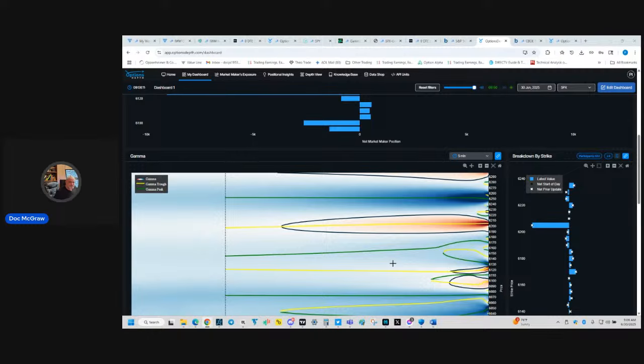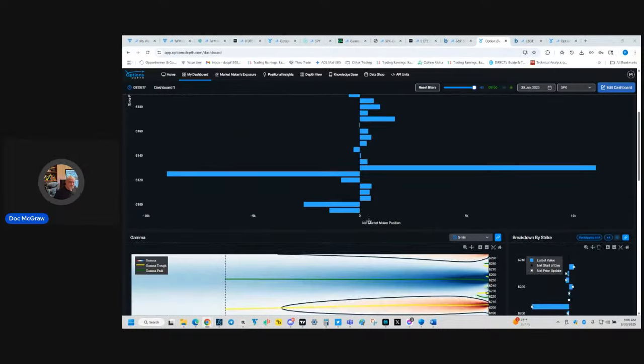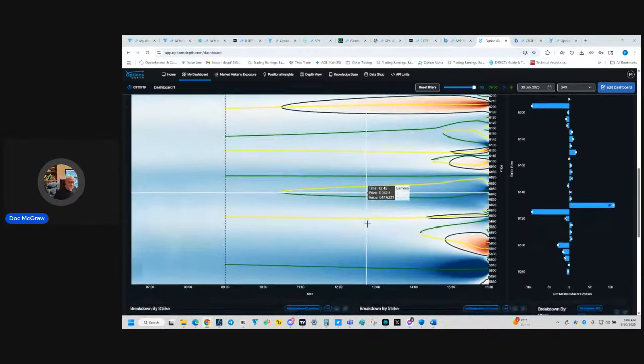And so, well, the easy trade today is to kind of look for scalps within those zones that I talk about in my daily plan.